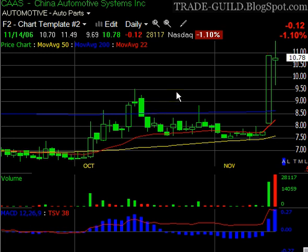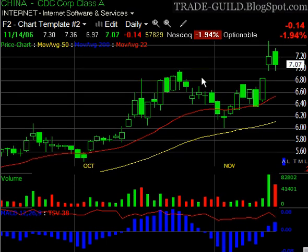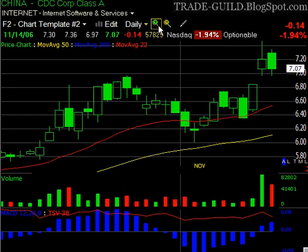The other ones in the group, in the Chinese stocks that are moving, here's China, CDC Corp, Class A, and this has got another reversal signal here. This is almost, it's 1 penny short of being a bearish engulfing pattern. Basically, the open up here and the close down here would engulf the real body of the previous day, and that's also a reversal sign.